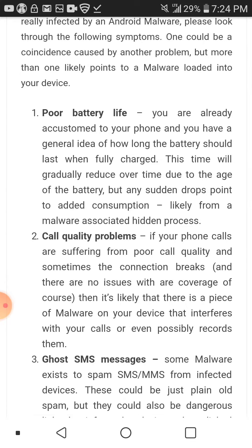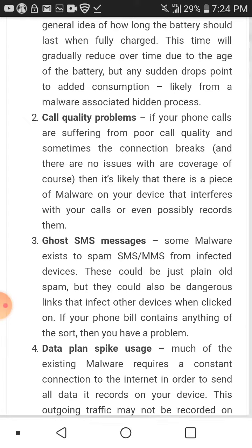Call quality problems. If your phone calls are suffering from poor call quality and sometimes the connection breaks, and there are no issues with your coverage, then it's likely there is a piece of malware on the device that interferes with your calls or even possibly records them. Ghost SMS messages. Some malware exists to spam SMS and MMS from infected devices. These could be plain old spam, but they could also be dangerous links that infect other devices when clicked on. If your phone bill contains anything of the sort, then you have a problem.